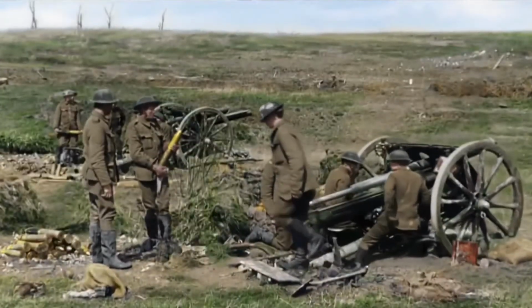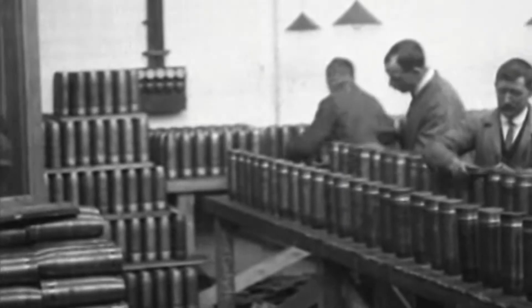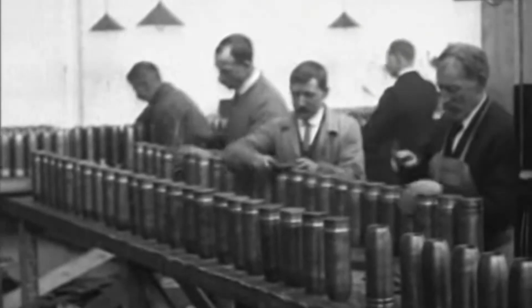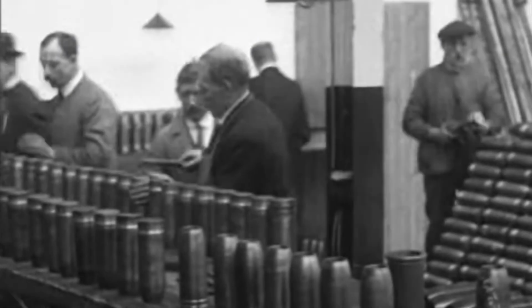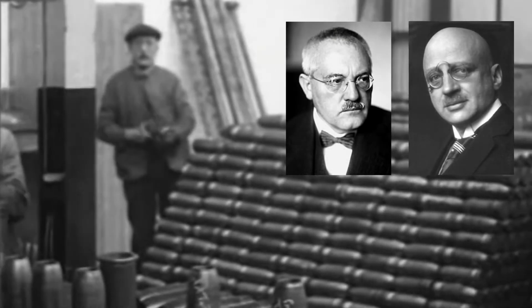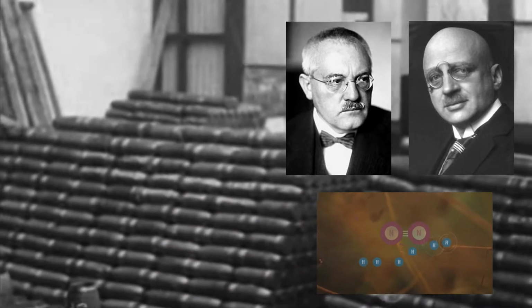Through naval superiority, Britain could guarantee their access to natural nitrates while denying the same to Germany. This means that Germany could have run out of munitions as early as 1915, ending the war 3 years earlier than it did. And this would have happened if it weren't for German chemists Fritz Haber and Karl Bosch, who developed a new method to produce ammonia from atmospheric nitrogen.